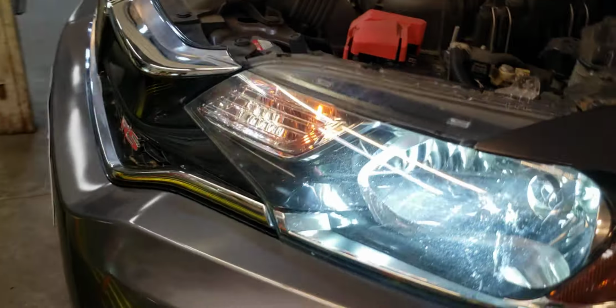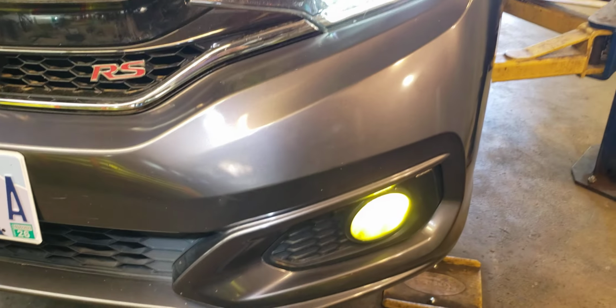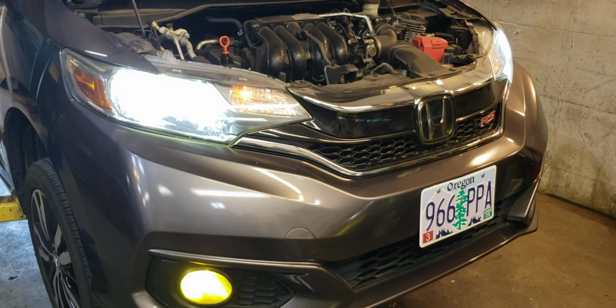I'll open the door here. I should have talked about it. I think they come on. Yeah. I don't know how well that shows up in the picture, but that's a blue headlight, and those are bright yellow driving lights. I guess to be seen, it's fine, but it's what it is.